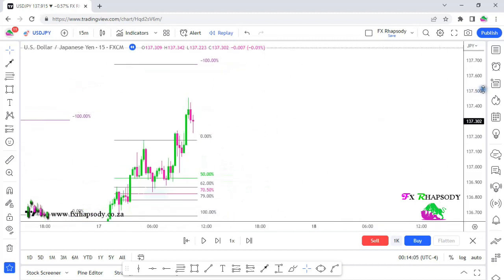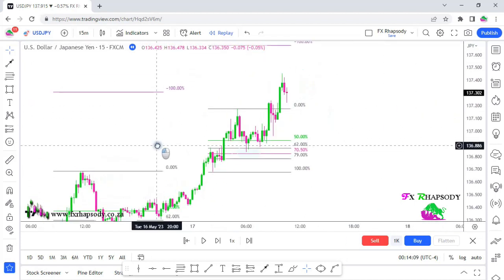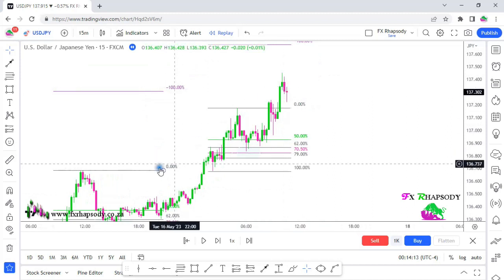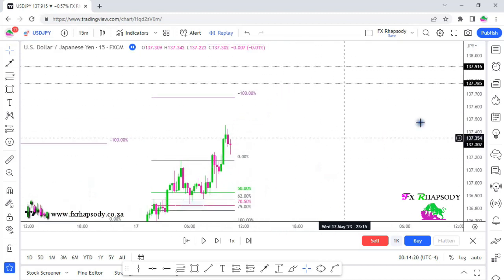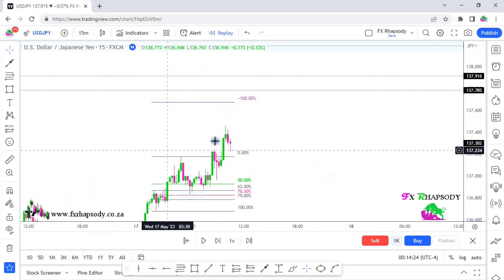If you were in the first trade, that's going to be your first target, and bam, first target already reached. Or not first target, second target. First target is going to be your 0, second target your negative 100, already been reached. But we know we've got these areas in the market up here. So I'm just taking this out. I don't want it to be too cluttered.